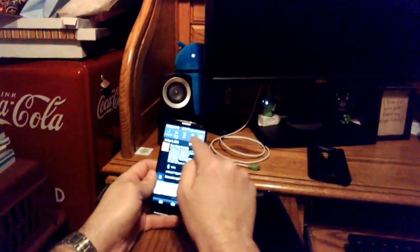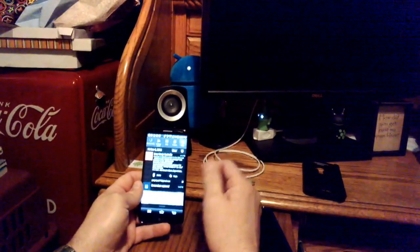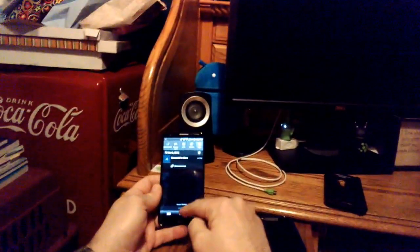They could have made these a little smaller so it wasn't as obtrusive, but to me, again, it's not really that big a deal. I think people make more of a big deal of it than it is. But as you can see, as I swipe these notifications away, there's a lot of room there. So it's not really a big issue.